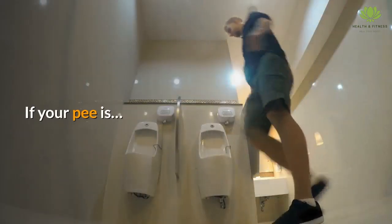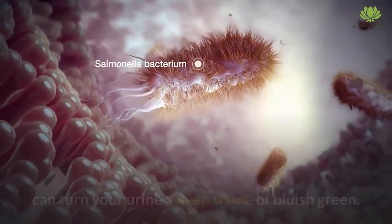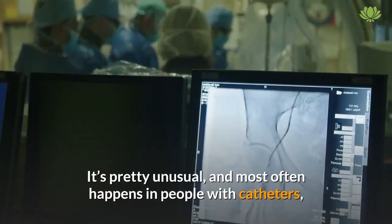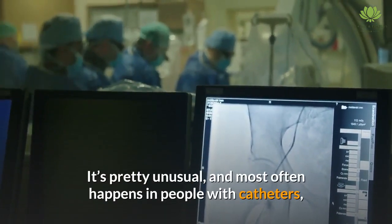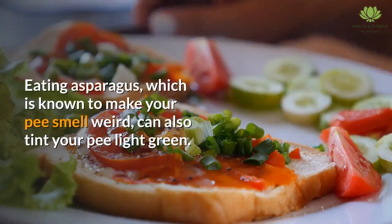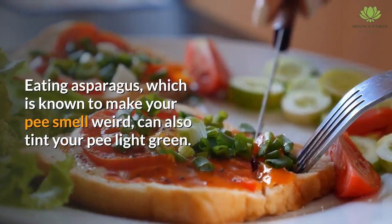If your pee is green or blue, Pseudomonas, bacteria that can cause UTIs, can turn your urine a deep shade of bluish-green. It's pretty unusual, and most often happens in people with catheters, but it's something to be aware of. Eating asparagus, which is known to make your pee smell weird, can also tint your pee light green.